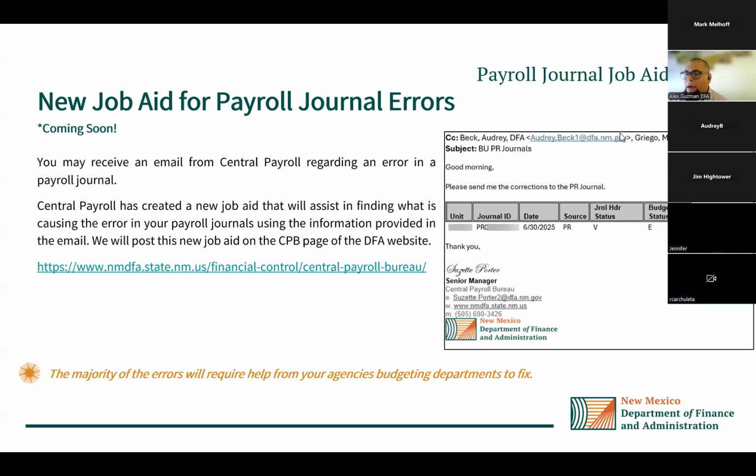And it'll explain what is causing that error, as far as whether it's an invalid combo code, bud ref in class, or a variety of errors. A lot of this will get sent out to HR personnel, and they're the ones researching it. A lot of these errors do require help from your budgeting departments to get it fixed. So you would want to partner with them to find out how to fix this error and get that corrected. Once you have that information, you would respond back to this email to get that corrected.